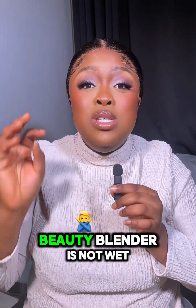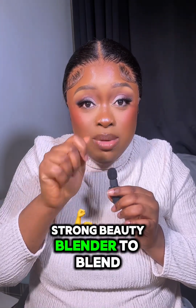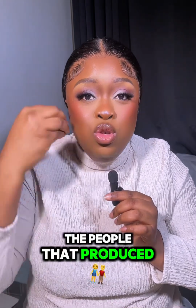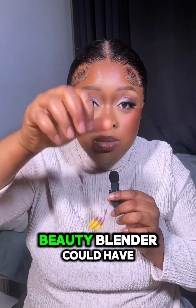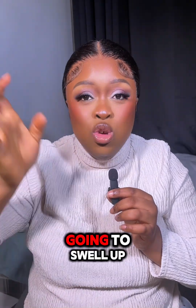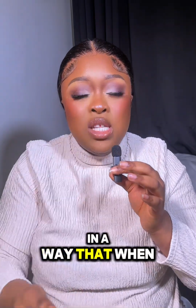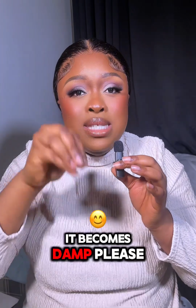Again, is that your beauty blender is not wet at all, that is, you are using a stiff beauty blender to blend foundation. There is a reason why beauty blenders are made the way they are. It could have just been a normal foam that, even if you press it, is not going to swell up or get soft. But it was produced in a way that when it's dry, it comes together, and when you put water in it, it becomes damp.